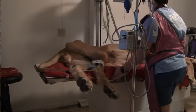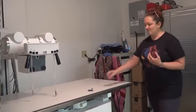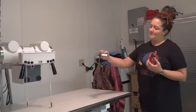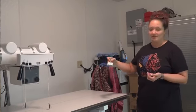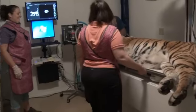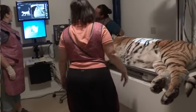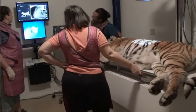When we're in here doing x-rays, we have these lead gowns that we wear to protect ourselves, and we also have badges that measure the amount of radiation that we're exposed to. And these are turned into a governing agency that keeps track of all that. When we take an x-ray, our x-rays show up on this computer here, and then we're able to see them right away to see if we need to take another shot, if we've got everything that we needed, if we need to adjust the exposure, that sort of thing.